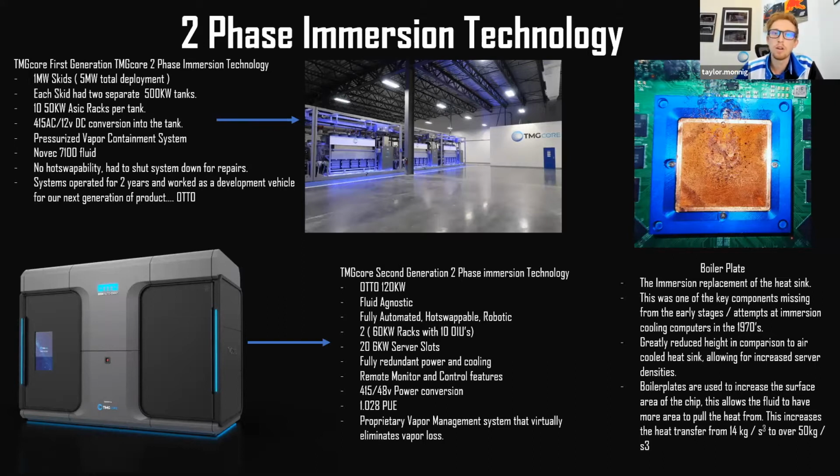You can see the boiling process there on the chip. What you're looking at is called a boilerplate. So it's the immersion replacement of a heat sink. Two-phase immersion has been around for about 40, 50 years now. IBM was messing around with it in the late 70s and early 80s, and a number of people ran into the problem with these boilerplates.